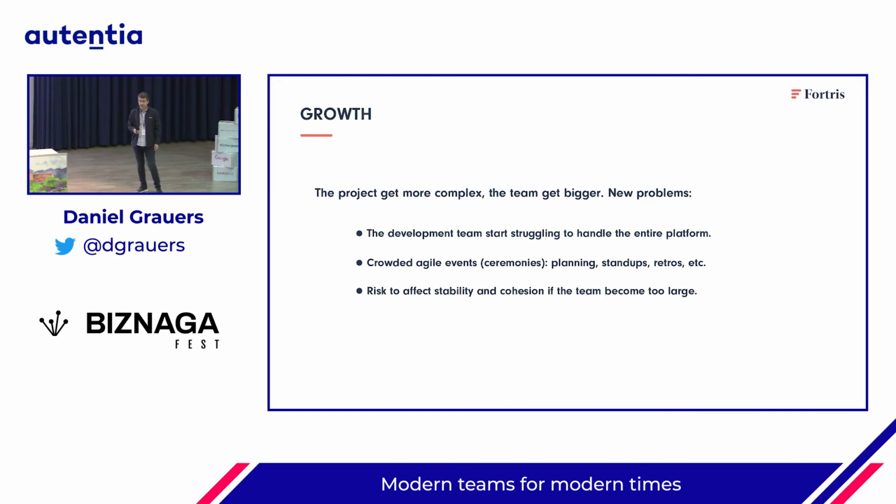So first, the development team, in a generic sense, starts struggling to handle the entire platform. It gets more complicated, and it's more difficult to have the entire knowledge of everything that is happening and how everything is implemented. The second one is quite obvious. If you have one single team that is growing and growing and growing, at some point you can't celebrate the agile events properly. Imagine the planning where you want to participate, and there is that amount of people continuously adding their point of view, so you start thinking maybe my thoughts have value or have already been covered by another person. So it's complicated, this interaction.